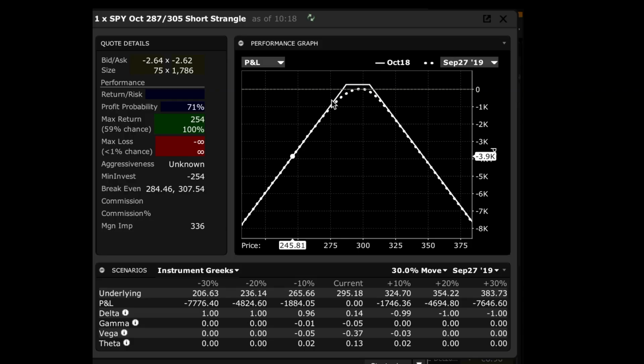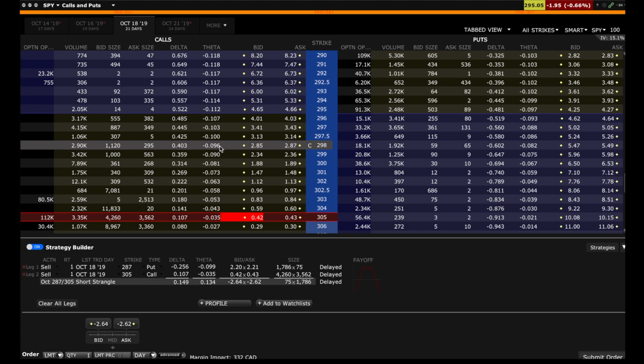And now that just doesn't make a lot of sense. Why would we risk losing an infinite amount of money to get a maximum return of only $250? So what I want to do is add in some protective positions and change this so that if the stock goes really, really far, there's a maximum amount of money that I want to lose. And I'm going to add those in now.